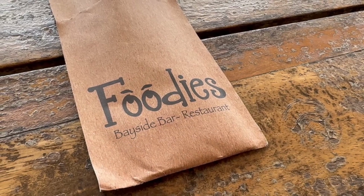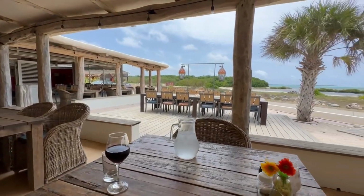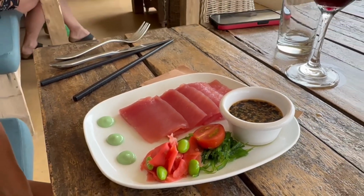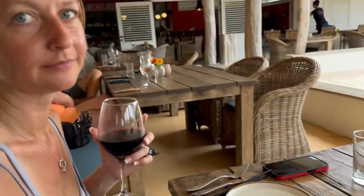Foodies is not close to town, but about the same distance from Delphins on the eastern coastline. This was our go-to choice for lunch, with a great view of the windsurfing. The tuna tataki is a delicious signature dish, and the truffle carpaccio is amazing. Don't understand the fascination with mayonnaise or ketchup.